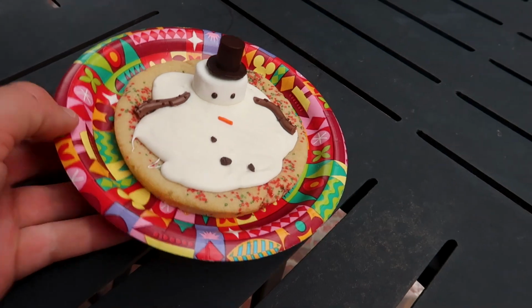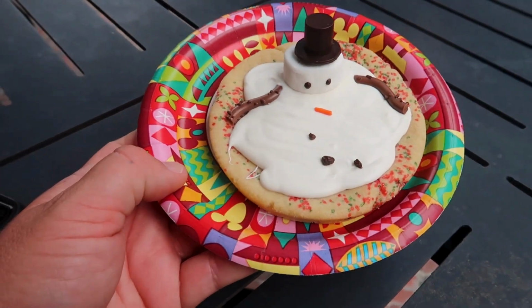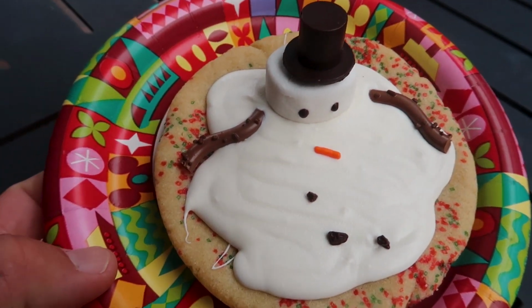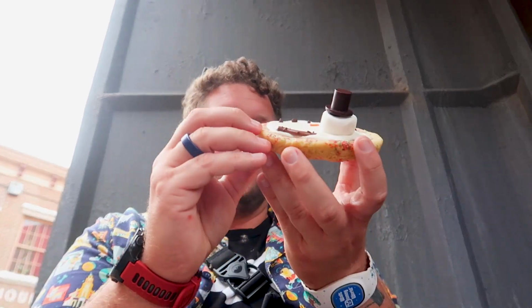And here at Pizza Rizzo, they have the melted snowman sugar cookie. So it's a white chocolate top with a marshmallow, with a dark chocolate hat and milk chocolate twigs on the sides. Kind of an awkward angle, but like I said, got a little sugar cookie right here. Give it a try.